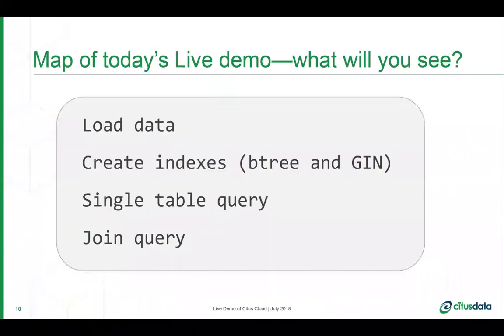So just to walk you through what we'll be doing, we're going to be creating a few tables and loading data. We'll create a B-tree index and a GIN index on those tables. We'll run a query which is going to just touch a single node, and then we'll run another query which is going to join multiple tables together. We'll run both of them on single node Postgres and also with Citus extension enabled. And we'll see how the performance looks for that.